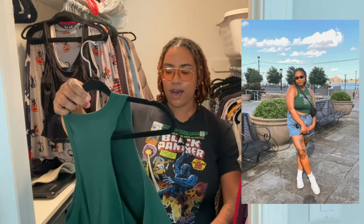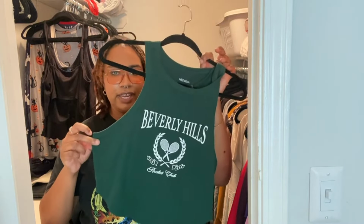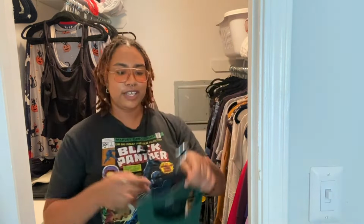Then going into my green, I have this tank top that I just picked up that says Beverly Hills Racquet Club. I got this from Target and I just think it is so adorable. I love this deep Kelly green, and I've definitely gotten a lot of use out of it during the summertime. So this one is definitely a keep.